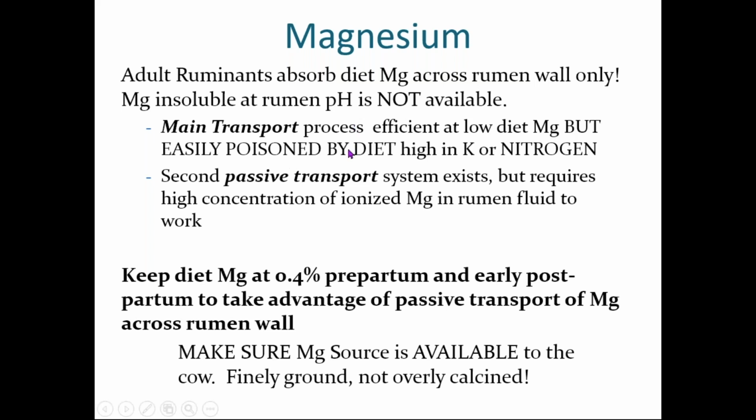Now they have several transport processes, 2 transport processes for pushing magnesium across the rumen wall. One is the main transport process, especially when diet magnesium is low. But unfortunately, this one's rather easily poisoned by diets that are high in potassium or particularly non-protein nitrogen. There's a second passive transport system that exists, but it only works if ionized magnesium concentration in the rumen fluid is relatively high. And to achieve those kinds of rumen fluid ionized magnesium levels, we need to feed magnesium at about 0.4% of the diet, both pre-calving and in that early postpartum period. And that's to take advantage of this passive transporter.